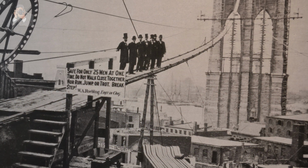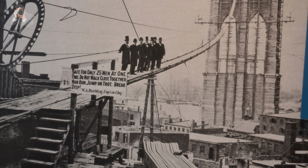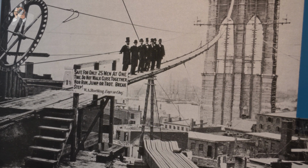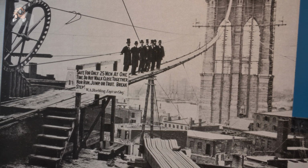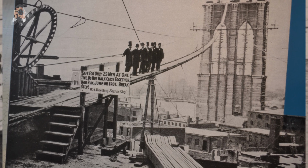The Brooklyn Bridge under construction, 1880. Workers stand on the unfinished cables, a testament to the engineering brilliance and sheer bravery required to build one of New York City's most iconic landmarks.